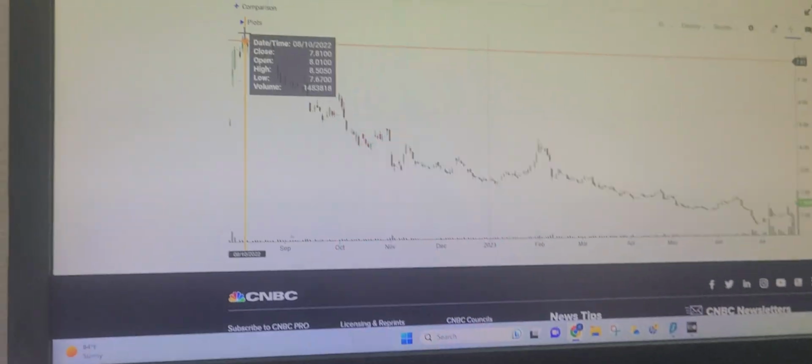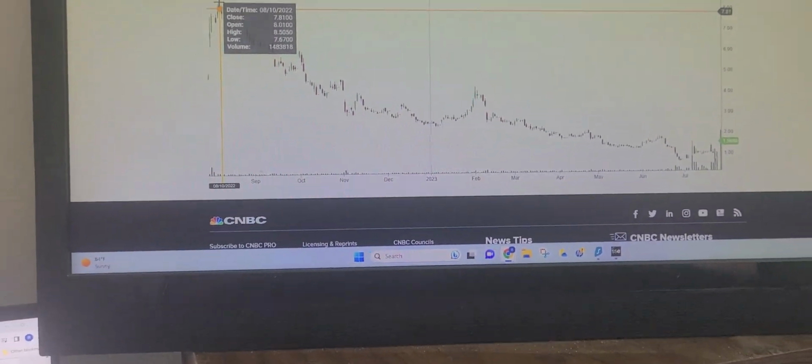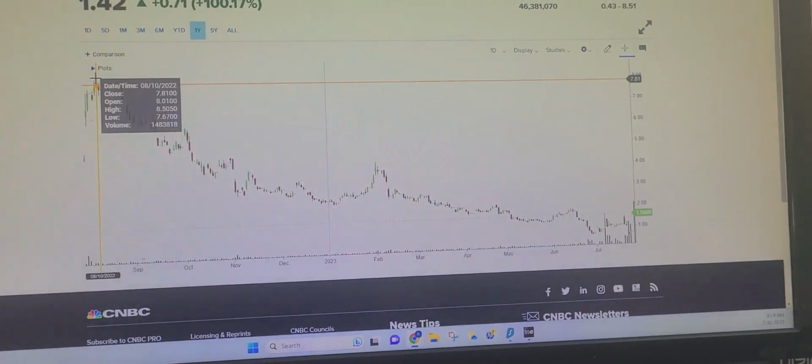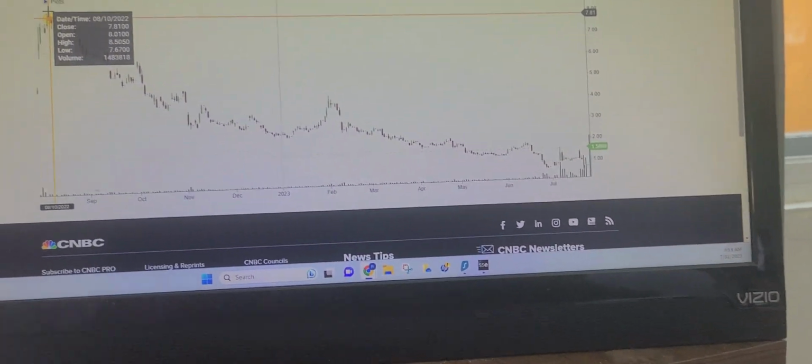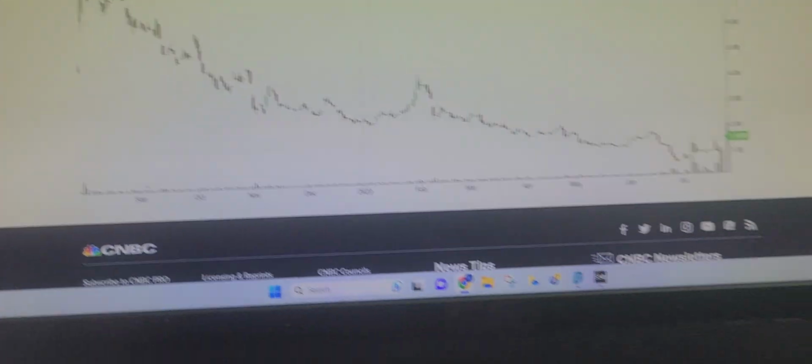I just want to show you how the protective put would have protected you. Now you see the chart where it came all the way down from almost $8 to now only $1.42. Let's switch over to the option chain. Let's say you would have bought the 750 put to protect you against this stock falling. With the stock at 1.45, a 750 put should be worth at least $6, a little over $6 actually.